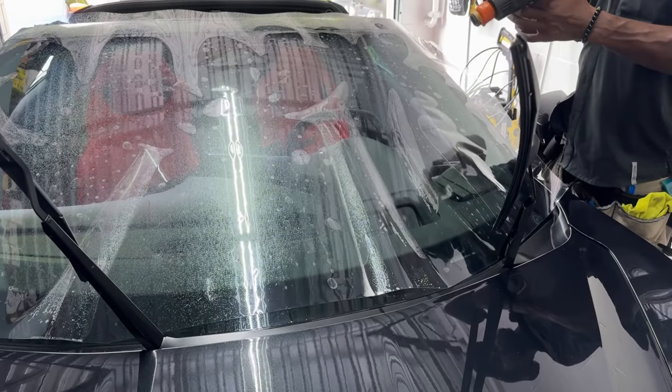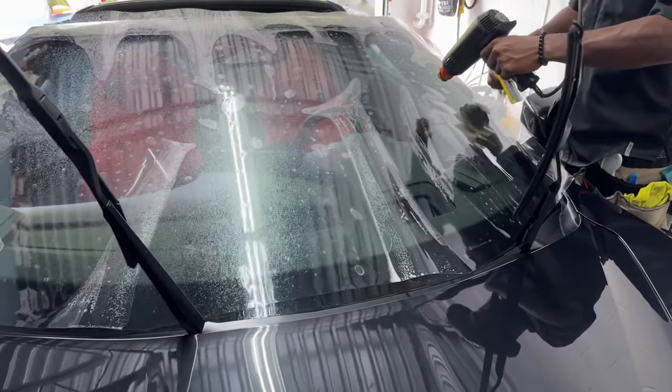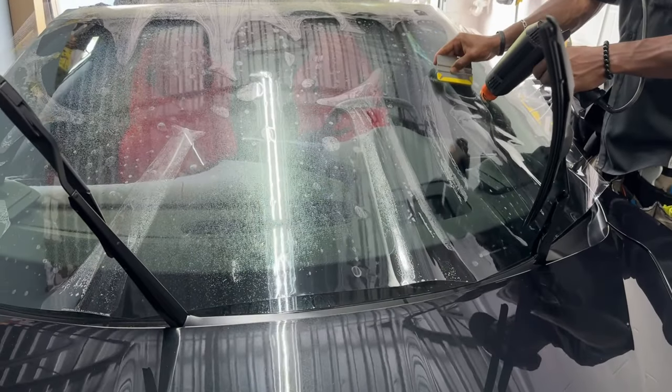If this was flat, it would just sit perfect. Right, right. But your average windshield is very curved.